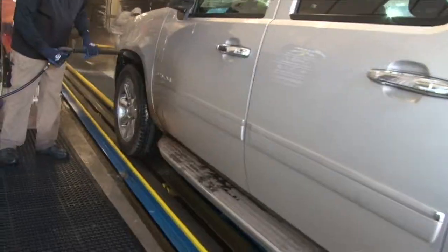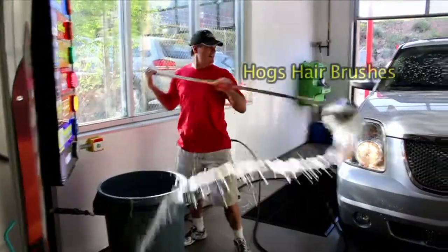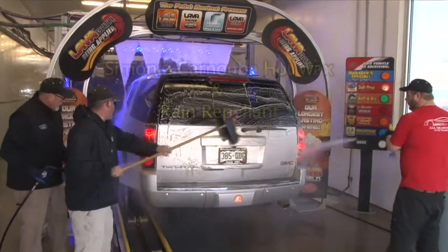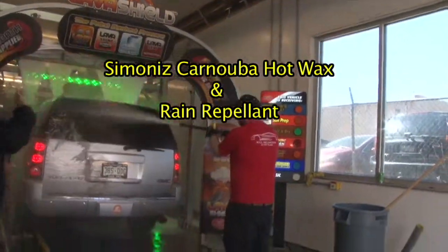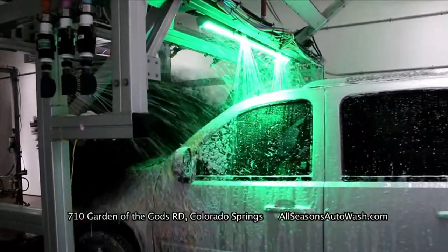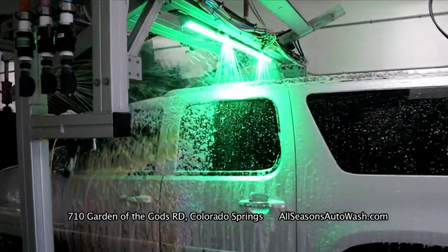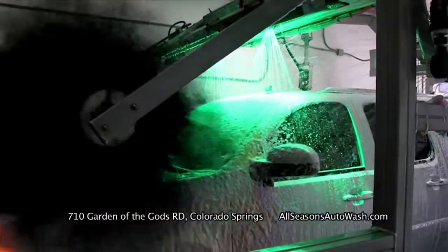Here the high-powered washer knocks off the heavy road grime. Then brushes are used to remove bugs and other debris. And then the magic begins with the lava bath protectant. All Seasons Auto Wash features technology and techniques that are not found anywhere else in Colorado Springs.